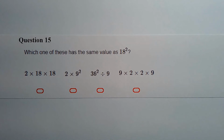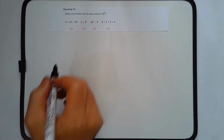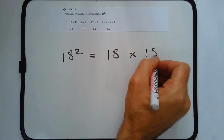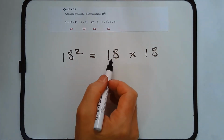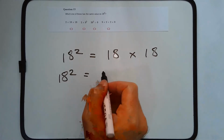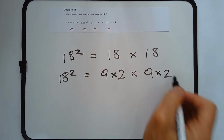Question 15. Which one of these has the same value as 18 squared? 18 squared, written in expanded form, is 18 multiplied by 18. And 18 is 9 multiplied by 2. So I could write 18 as 9 times 2, and this 18 as 9 times 2.